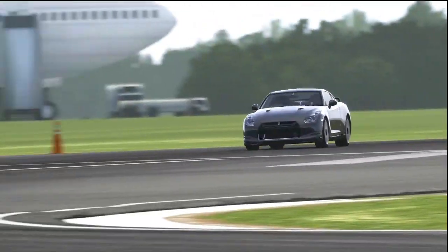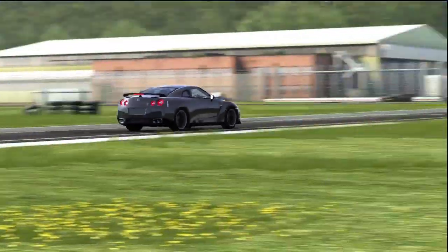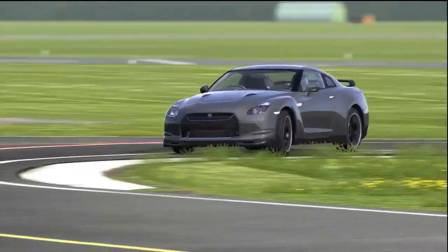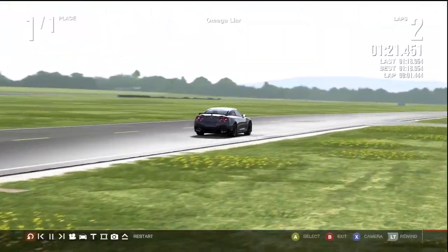Now, the time I was able to pull here actually falls a little bit in between the two. I am using the Spec V, which I believe is 2011. You can check me on that. If it's 2012, then I am a little bit slower, but if not, it's a little bit faster.